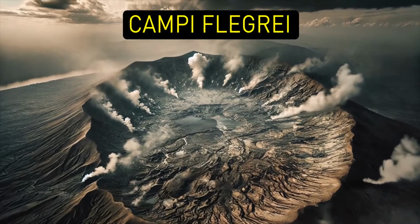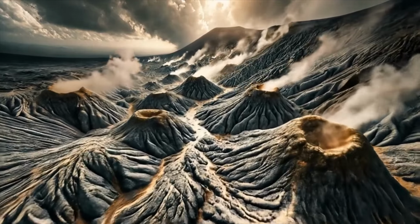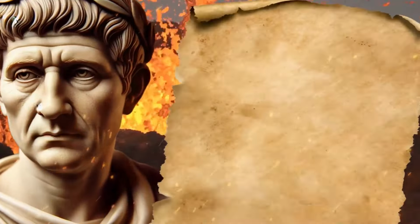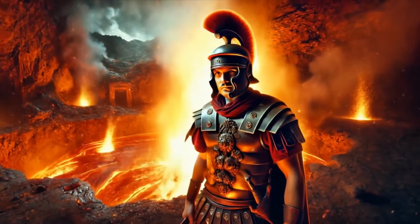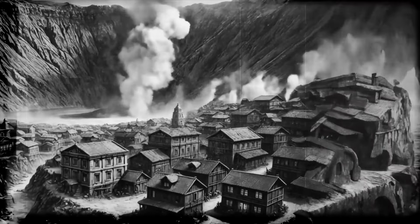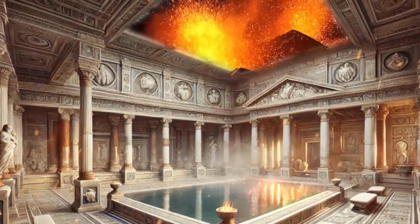Campi Flegrei is a wild card. It's also known as the Fields of Fire. The air itself there is thick with legend. The Greeks and Romans believed this volcano was the gateway to the underworld. Even an ancient Roman poet, Virgil, mentioned this in his famous story, the Aeneid. The hero Aeneas must descend into the underworld, and this place is exactly where he starts. Back in the day, this landscape was full of Roman villas, spas, and fish ponds. The elite had the time of their lives there. What they didn't know, though, was that they were standing on treacherous ground that could go crazy at any moment.